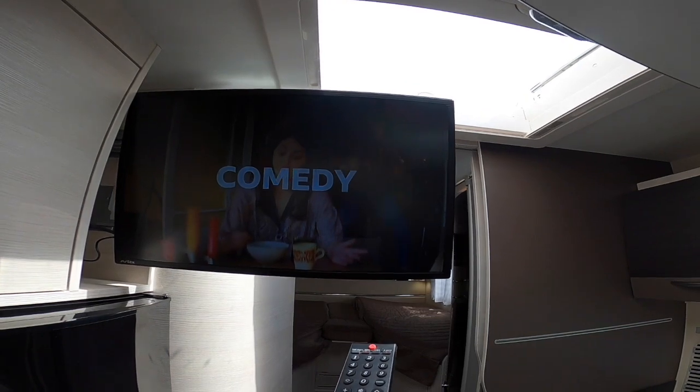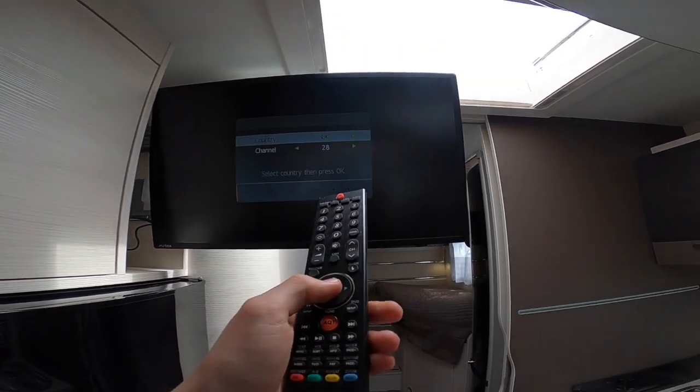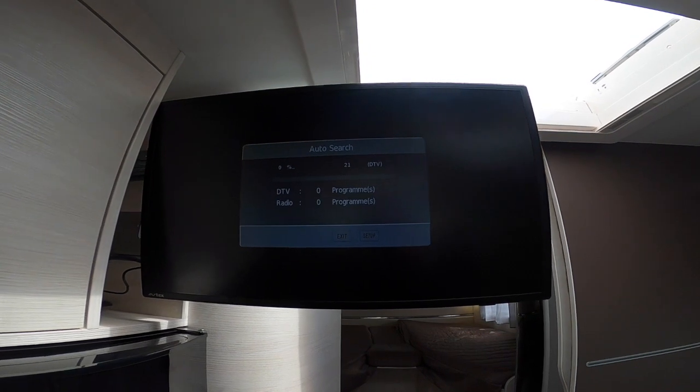So just press and hold for about 30 seconds or so, then press OK, and it'll do an auto tune and find as many channels as it can in your area.